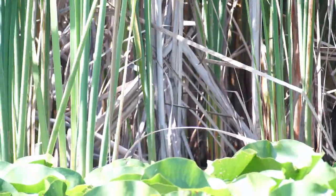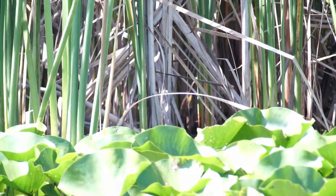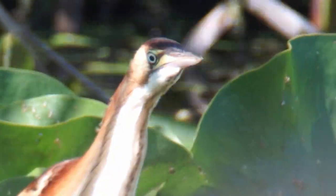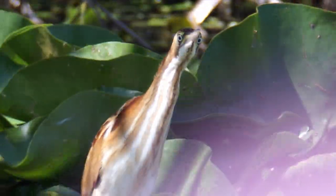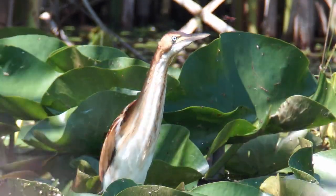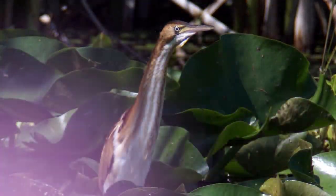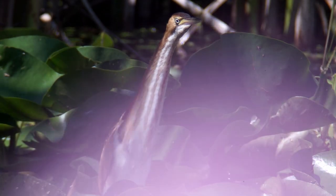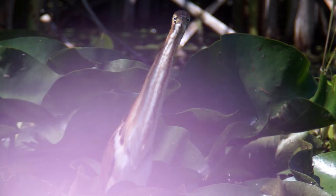Truly a pleasure to see. We're going to stay here for a moment or two and see if it comes back out. Seems larger than I would have expected. No, I think it's a... You know? No, that might be another least bittern. Yeah, I think it is. Or maybe the same least bittern, I don't know. But that's a least bittern, I believe. It seems too small to be an American bittern. So never mind on American bittern.